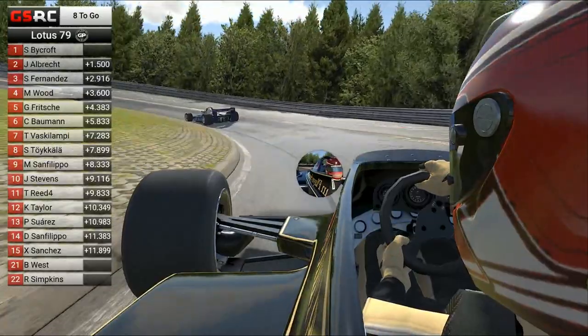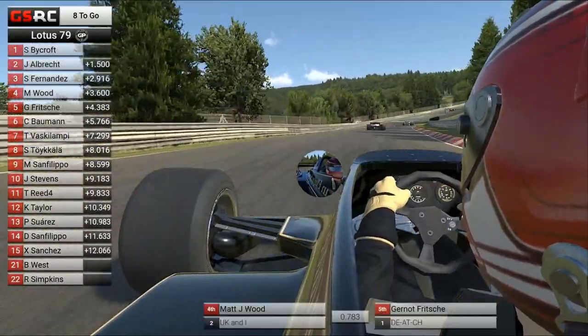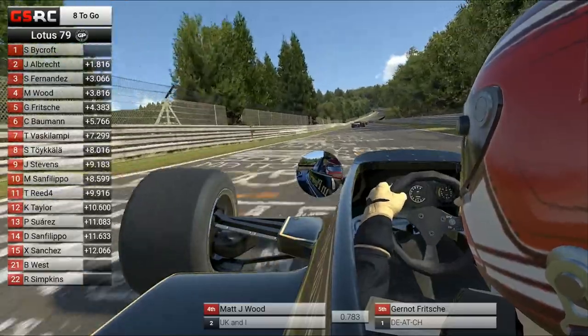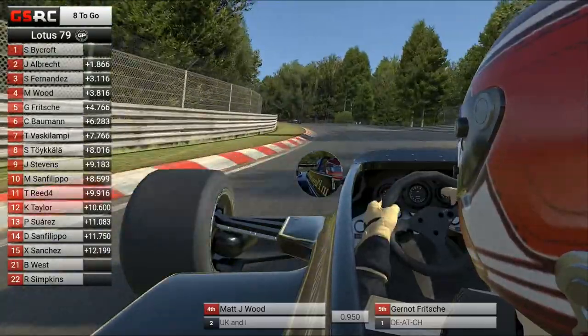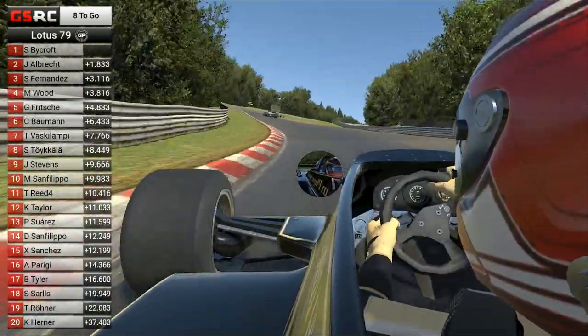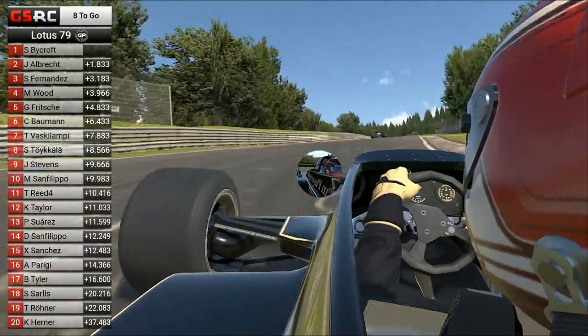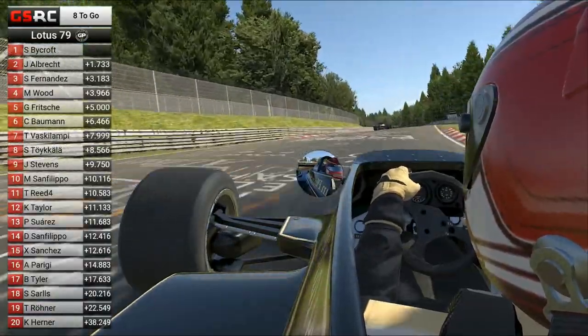Where is Frisch? He's sitting in fifth today. I think it might be a little bit of a survival day for him. He's won every race that he showed up to so far. Barcelona was the only one that he wasn't here for, obviously, so he can't win that one. Could this finally be the day that someone is able to best him? You were saying that Steve Bycroft has been incredibly strong all week.